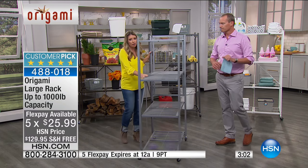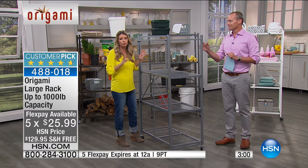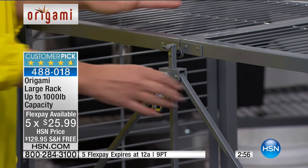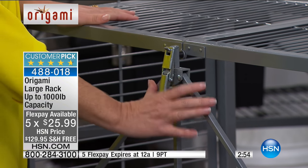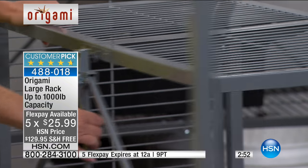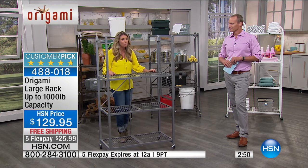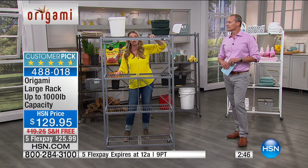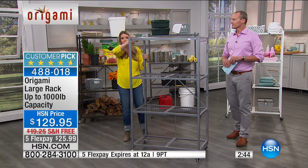Well, again, let's just talk about how easy this is for you to put together, which literally means taking it out of the box, folding it, and letting gravity do all the work for you. Here's your famous origami clasp. That's it. That secures your 1,000-pound workhorse. It is now secure. You put the top on, and that's your organization.